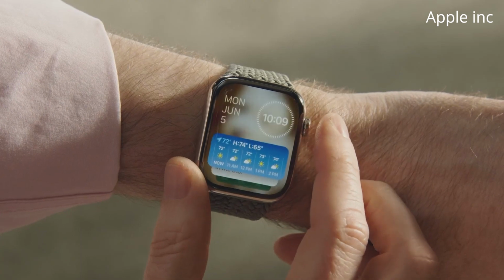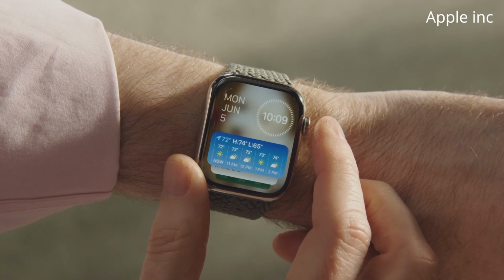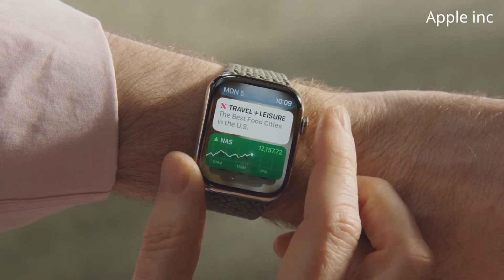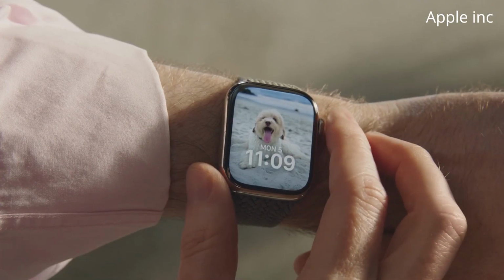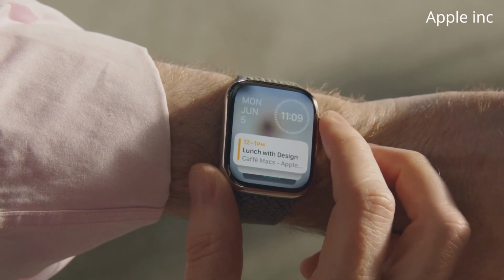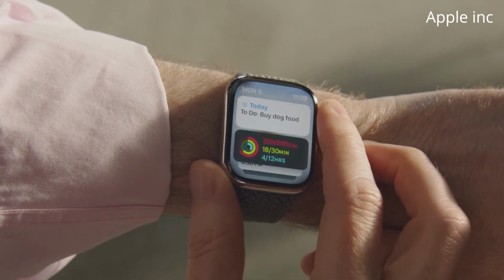Now from any watch face, you can simply turn the Digital Crown to reveal widgets in a Smart Stack. I can start off my day with a glance at the forecasts and headlines, and the Smart Stack uses machine learning to show you relevant information right when you need it. So later in the day, you'll see some upcoming meetings, tasks you need to complete, or medications to log. It's so convenient to check what you have to take care of next.